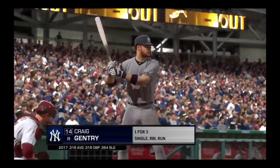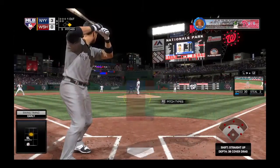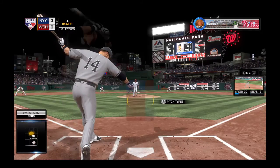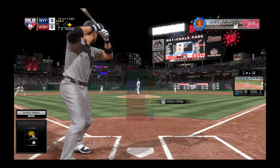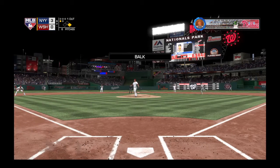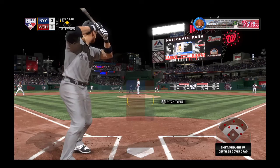Digging in and looking for more, Craig Gentry. He came through with an RBI single in his last at bat. Swing and a miss on the slider. 0-1. Now the 0-1. And now a balk has been called here as he came to the plate too quickly. And you can forget about that double play now as the runner moves into scoring position with one away.